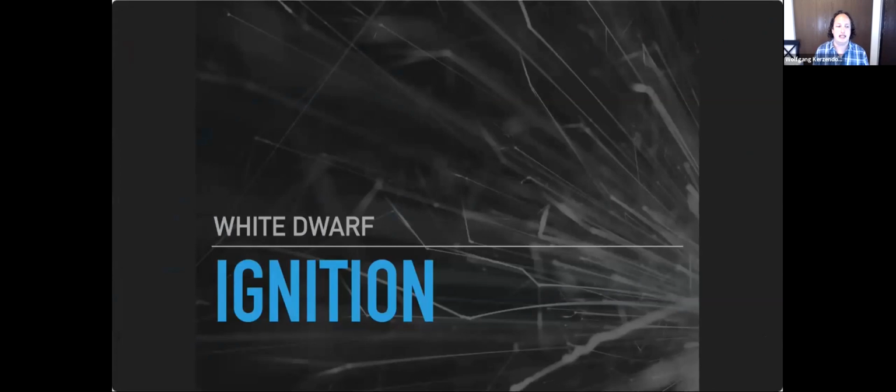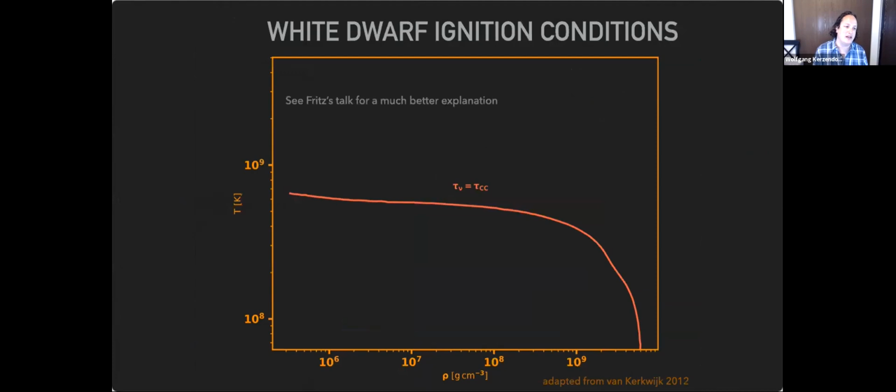The main question that we're all asking is why white dwarfs ignite. That is really, I think, the main question. They just shouldn't, and I think that is the main puzzle. While Fritz has given a much better explanation than I will, I can say that the main condition for white dwarfs exploding is crossing the line from the regime where neutrino cooling dominates to the regime where carbon burning dominates.